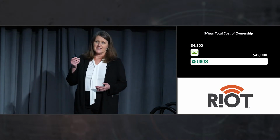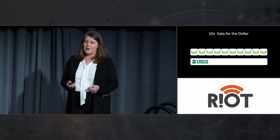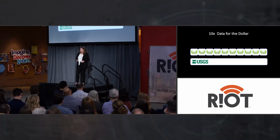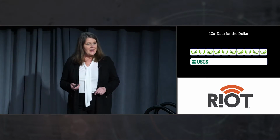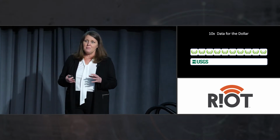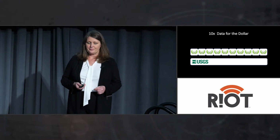Greenstream sensors cost less than $2,000 upfront and under $500 a year, making the 5-year cost of ownership 1/10 that of USGS. More detailed data is key to better response, and more detailed data is key to more precise predictions. And this price point makes flood monitoring affordable for small communities and for individual property owners.